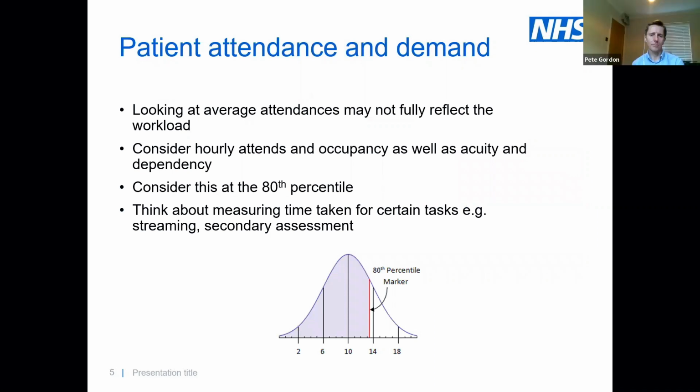So taking staffing as a kind of numerical concept and looking at attendances, if we looked at average attendances, we may not fully reflect the workload that staff are experiencing. And what we know from workforce planning is that if you pick up just the average, you'll get it wrong half the time. You may get it right half the time, but the challenge there for staff is that you will be at either end of that extreme. And I'm sure most days it doesn't feel like you're at either end of the extreme. You're probably operating in the 80th percentile.